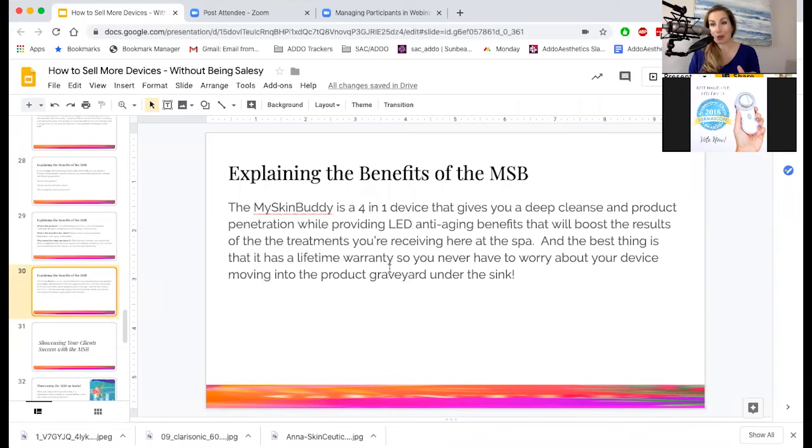That might not be your language, right? I don't know if you want to talk like that to your clients, but for me, that's a point that so many of my clients made. They were like, oh, I just bought this stuff and then it ends up under my sink forever, and that product graveyard under the sink is something that we want to avoid. We want our clients to be using our products, happy with our products.